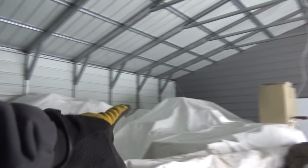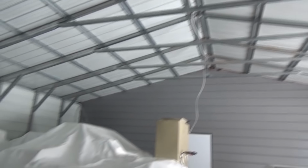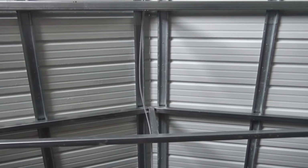This is like all office stuff that we're bringing in because our new office is going to go through that door over there. And what we have found out is this thing has been sealed up so much there's no ventilation up on top. So we are going to have to get up there and cut some of that out and then put a roof vent in going all the way across this thing.